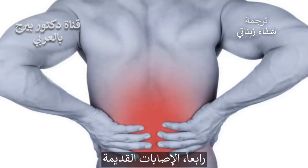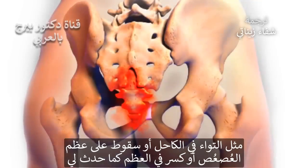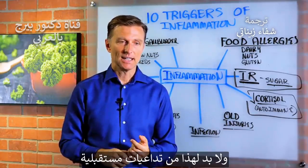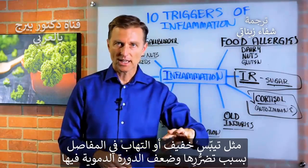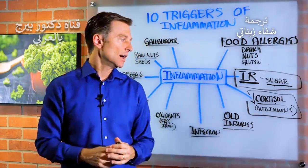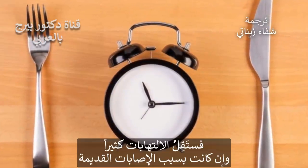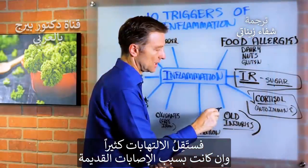All right, now next one is old injuries. If you have an old injury, whether it's a sprained ankle, a fall in the tailbone, breaking a bone, like I have, I pretty much injured a lot of different parts of my body over the years, and it comes back to haunt you. You have these low-grade stiffness, inflammation going on in the joint because it's been damaged and there's not a lot of circulation in there. I have a lot of videos on what to do and how to address this. But if you do intermittent fasting, you can greatly reduce the inflammation even from old injuries, okay?